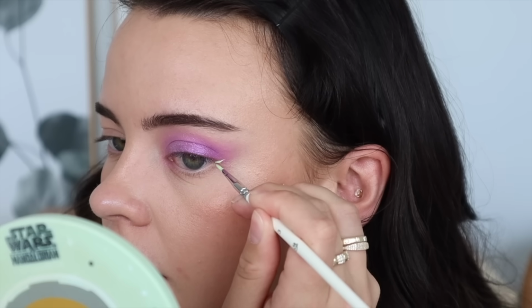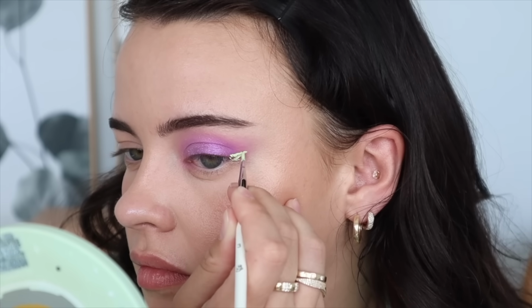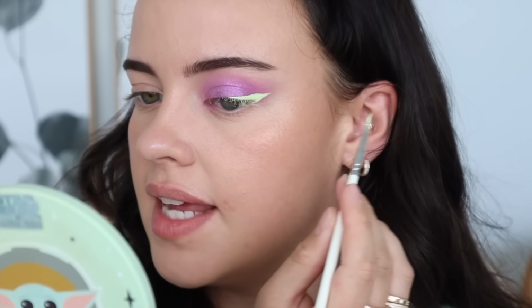So I'm first gonna start off with this split one. This is the shade Green Tea, and I'm going to try to do like a triple wing. We'll see. These take a little bit of time to get used to. I haven't used any Hydra liners in a very long time.